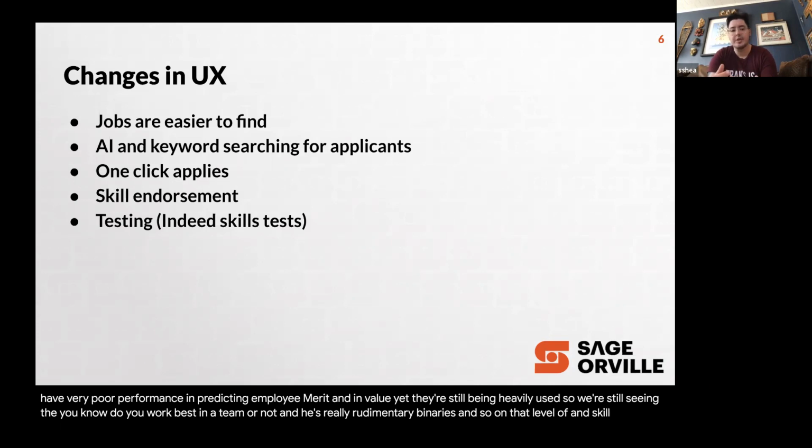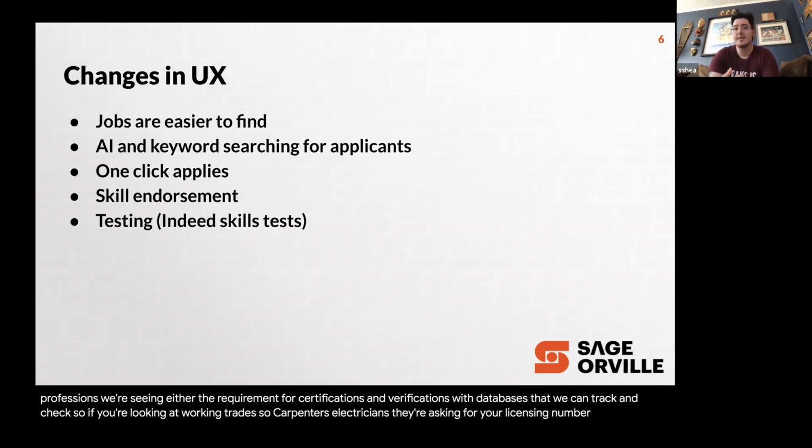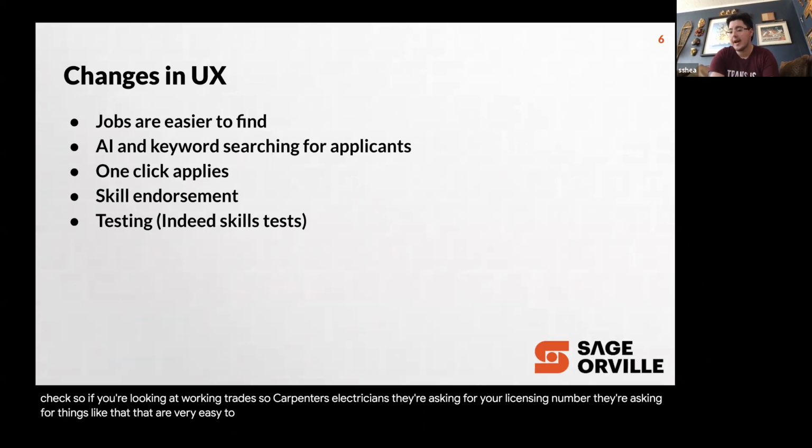On skilled professions, we're seeing either the requirement for certifications and verifications with databases that we can track and check. So if you're looking at working trades, like carpenters and electricians, they're asking for your licensing number, things that are very easy to verify. Back in the day, they were not. Now they are. That is all incredibly easy to check.